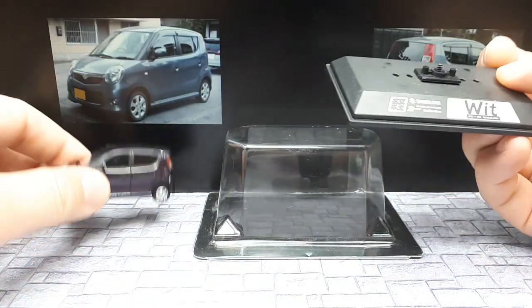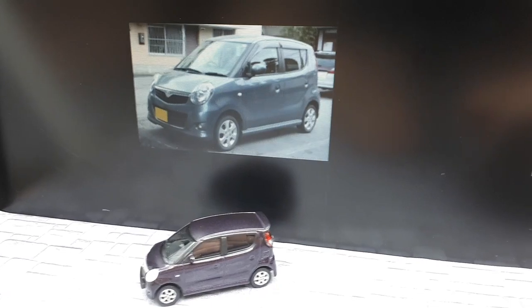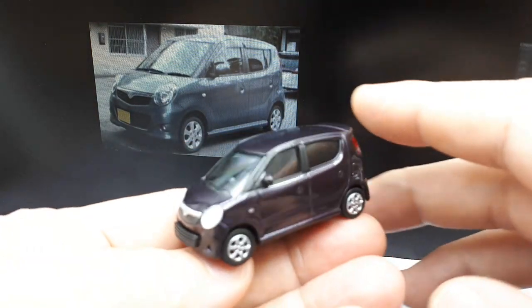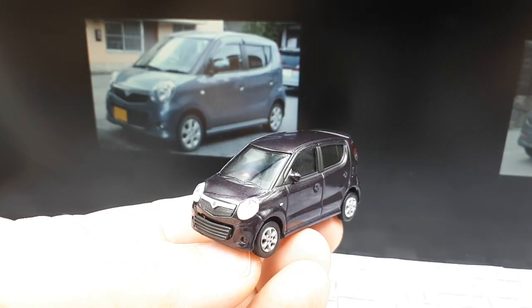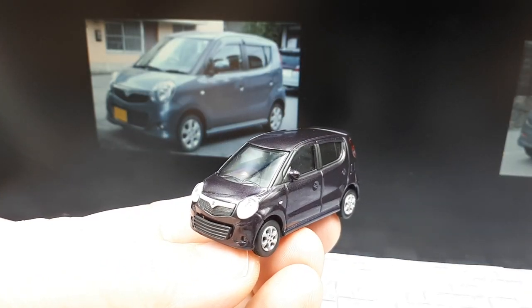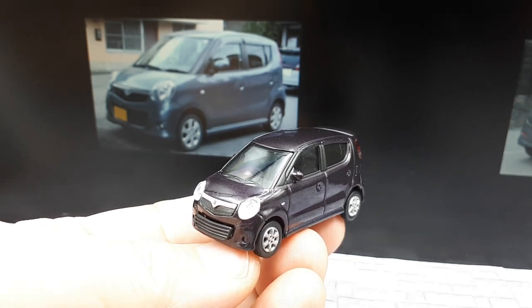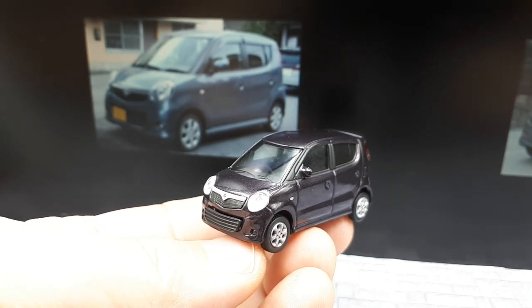So it came in this blister pack. It came screwed to this base. I took it all off for speed purposes. The Suzuki MR Wagon is a four-seater K car, and K cars are a small segment of cars in Japan for tax reasons. They can only have a 660cc engine and be of certain dimensions. You know, the government's trying to prevent people from driving huge cars because it's a congested place. It's really hard to park a car there.